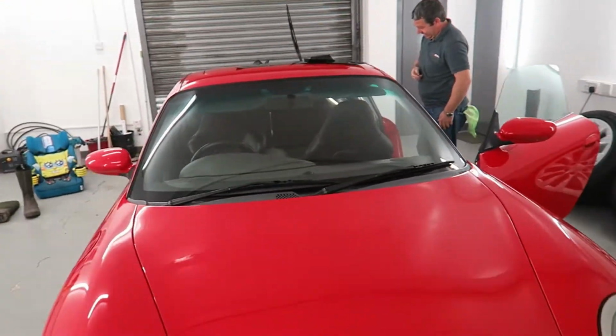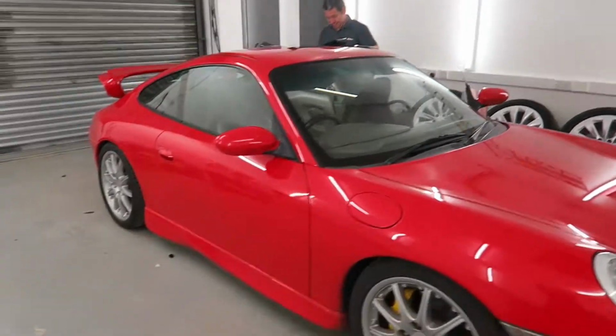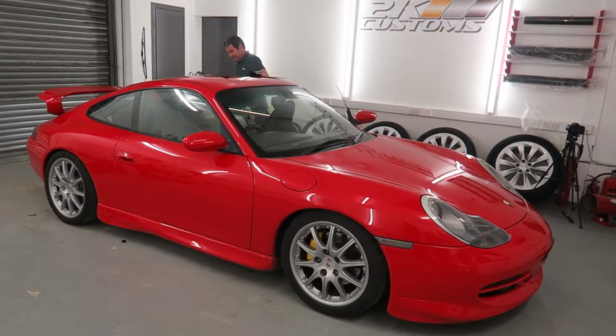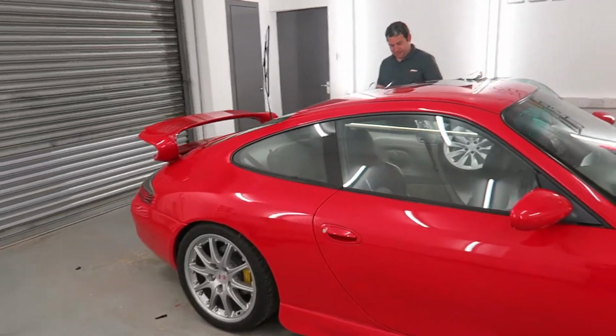Nice Porsche for a window tint. Well, I don't know. Is it nice? What do you think, guys? Yeah, it's nice. In a red color.